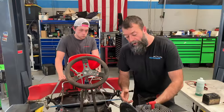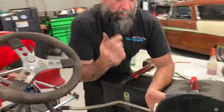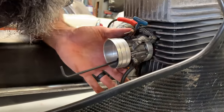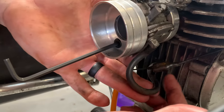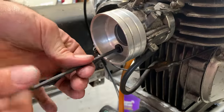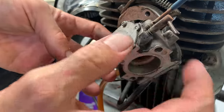Not familiar with this car, but every two-stroke has to have this pulse from the intake to drive the fuel pump. So apparently this is the fuel pump, and this is the pulse that it gets right down in there. This is the crankcase, and it's giving the pulse to the fuel pump right there. And I'm going to start taking this guy off. I don't even know where the main goes.